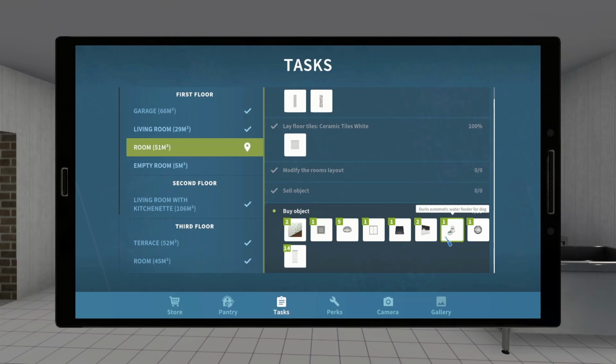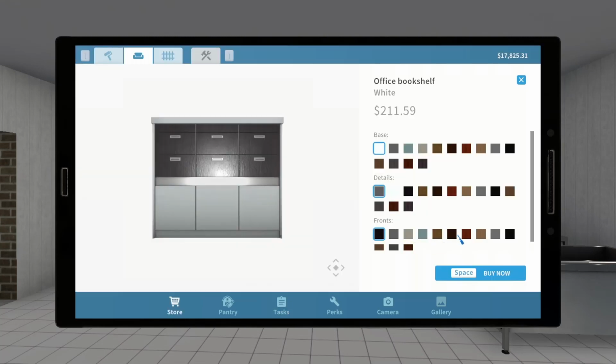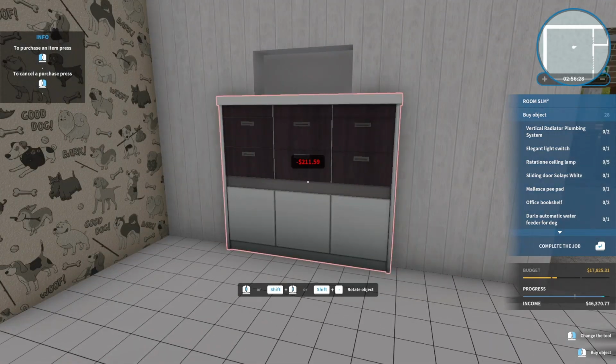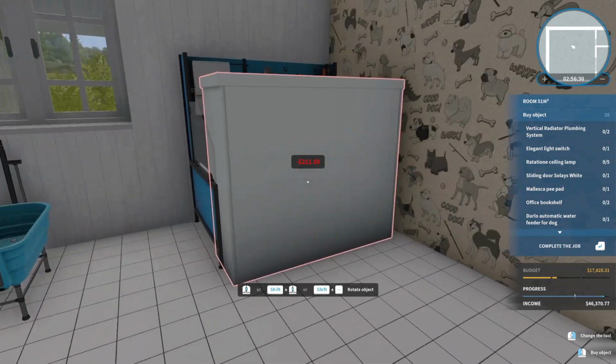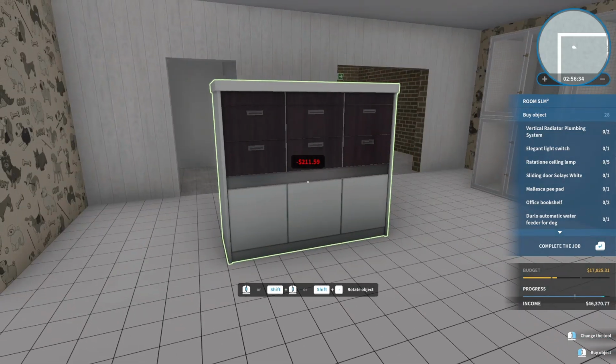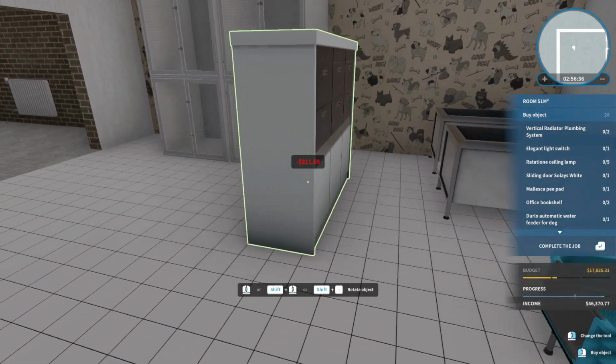Oh no, we have to build a little dog thing. What are you doing to me? How am I supposed to get all this stuff in here? God, stress, man. If I've got to build a little dog area, how, where, what the hell?